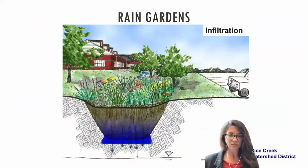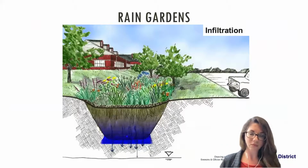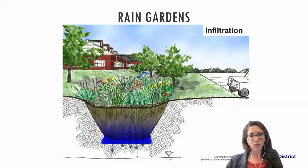Now we can get into the specifics of how a rain garden functions. They help to manage runoff by mimicking how water naturally flows in an environment. This means that they slow the water down, spread it out, and allow it to sink into the ground. This not only helps to filter the water, but also reduces the chance of flooding and erosion. As Laura mentioned earlier, when you have urban environments, there's a higher influx of runoff versus when you have a vegetated environment.